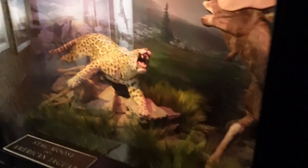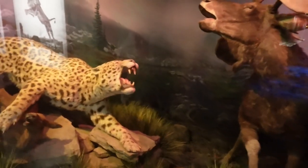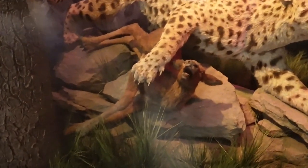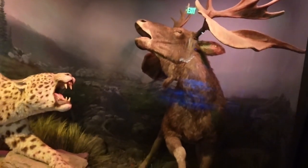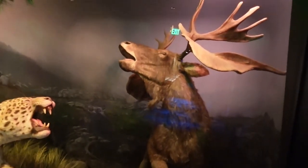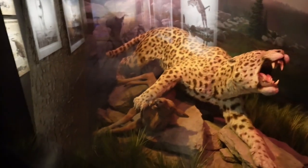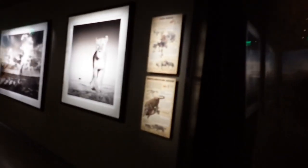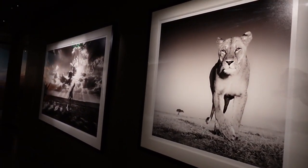The penguins are live. We got a stag moose here and an American jaguar. Oh, they didn't tell us what that is. Is that a deer under there? All it tells us is the moose and the jaguar. Are they fighting? They're fighting over the dinner. Who's going to get the deer? The dinner. Here's some cool pictures right here. So cool.